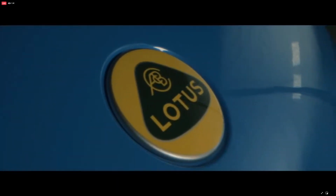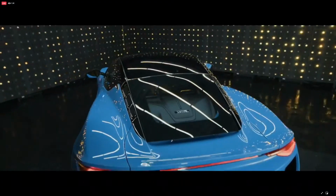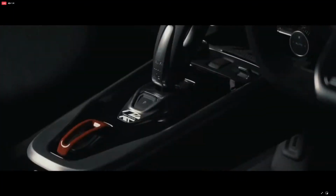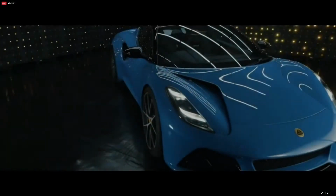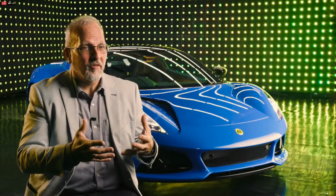It's all about a collection of things as a designer. And I think it's the combination of these dramatic exterior looks with a very sporty but very luxurious and usable interior as well. That just means it's a car that you can use for any occasion on the road or on the track. It's the culmination of decades worth of experience to produce what is, I believe, one of the best sports cars in the world. The Emira.